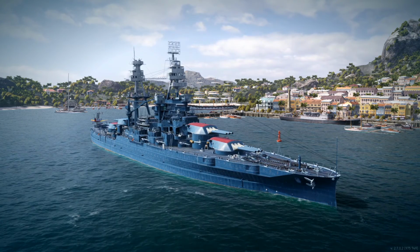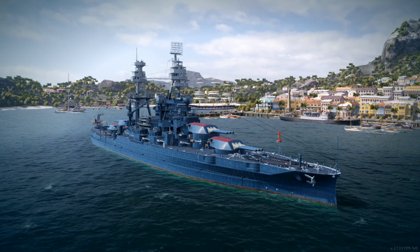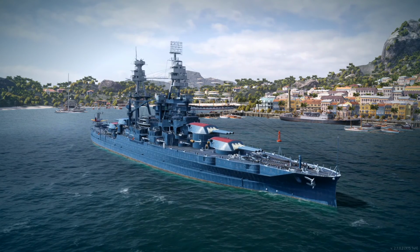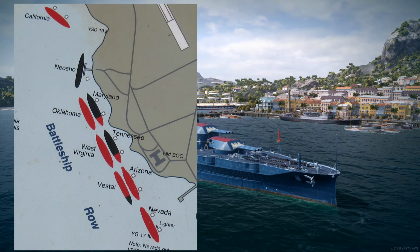In the 1930s, she was modernized and eventually transferred to the Pacific Fleet to bolster the forces there in Pearl Harbor in light of Japanese aggression. On the morning of December 7, 1941, the Japanese Empire attacked Pearl Harbor in an effort to destroy the American battleship fleet and carriers stationed there.